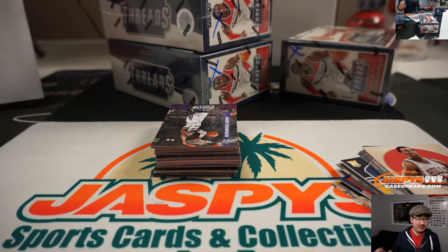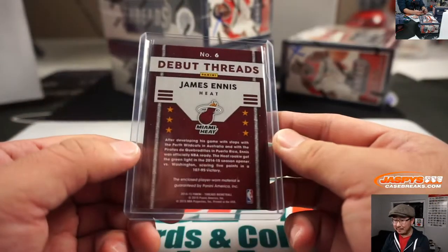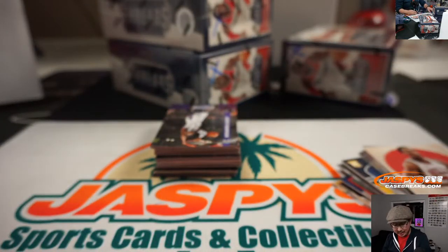I guess that doesn't surprise me, I suppose. Yeah, Jokic is actually not in this. All right. That makes sense. I mean, he was a second round pick, so maybe Panini at the time wasn't thinking too highly of him. But not a lot of people did.